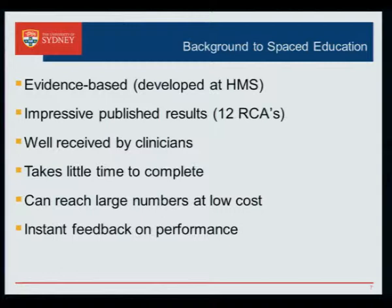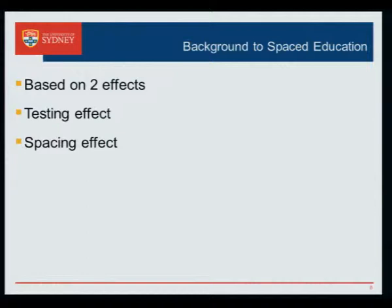So I mix that up sometimes. So it was a highly evidence-based program. It has impressive published results, and I'll talk about a couple of those in a moment. What grabbed me was that it's been very well received by clinicians on the whole. It takes little time to complete. It's very scalable, and you get instant feedback on performance.